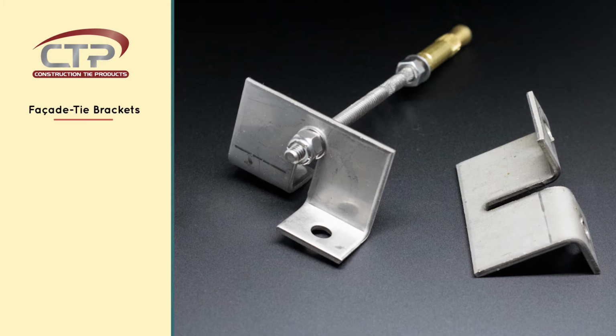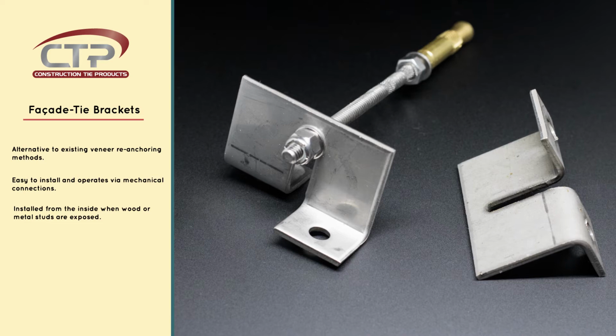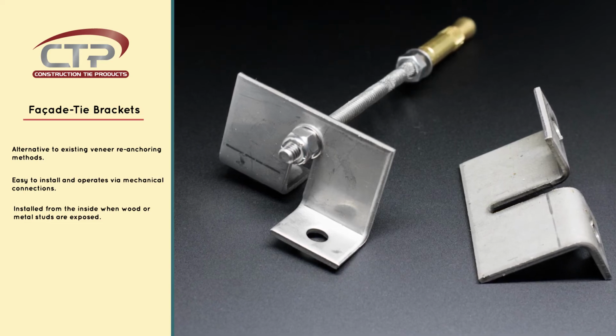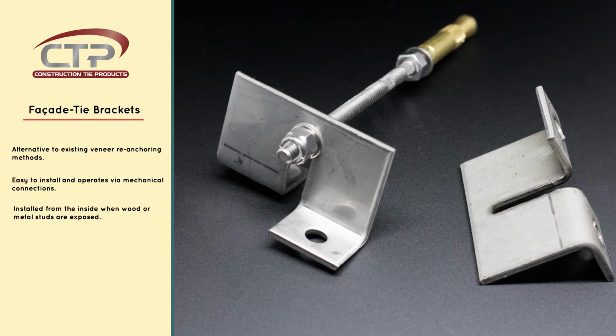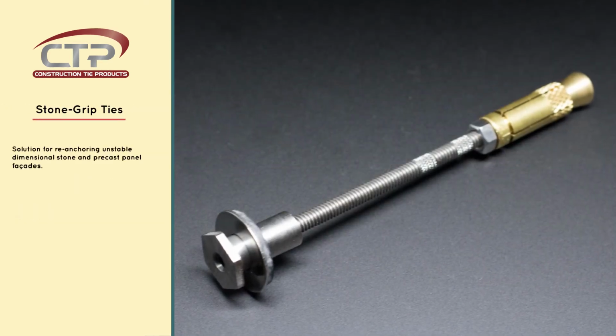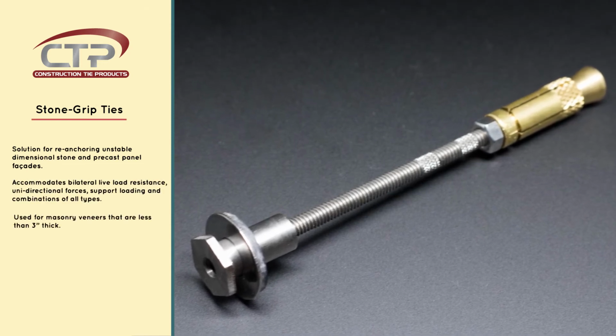Facade tie brackets are installed from the inside when wood or metal studs are exposed and can be attached with either stitch tie or grip tie anchors. This eliminates weather delays and excessive scaffolding. Stone grip ties are specially engineered anchors used for masonry veneers that are less than 3 inches thick.